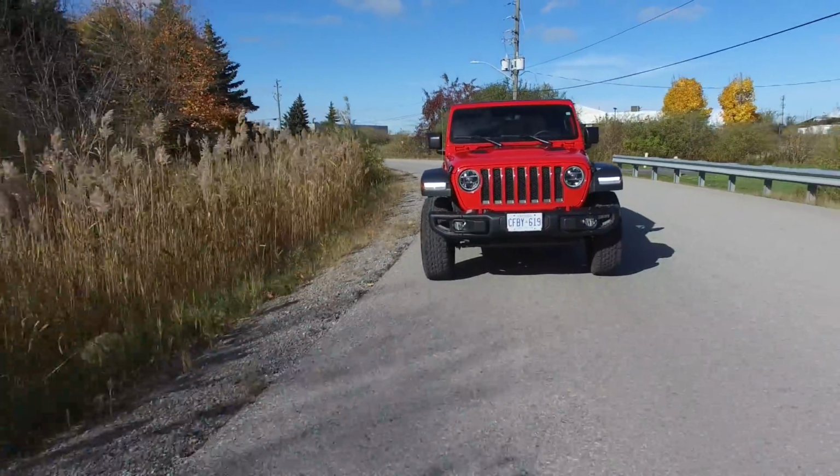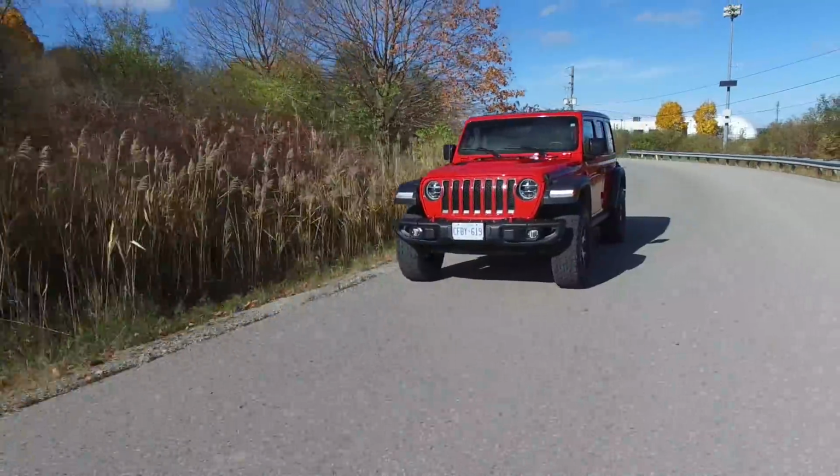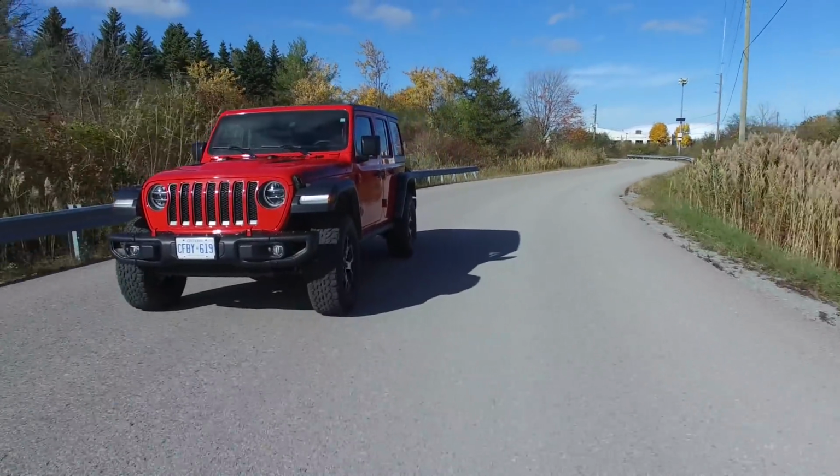What I'd like to try is I just want to try it at slightly higher speed and just go around a couple of the bends and really feel how that body roll is and how that suspension setup is. Go for it. And you can feel all the mud. All the mud on the tires. Yeah, sure.